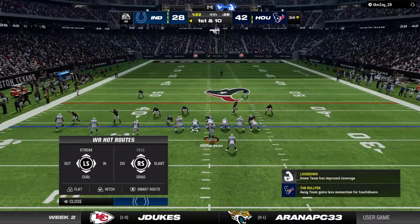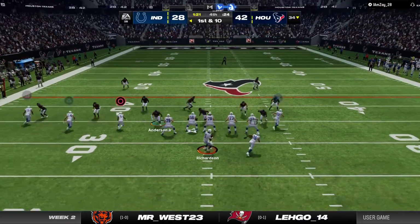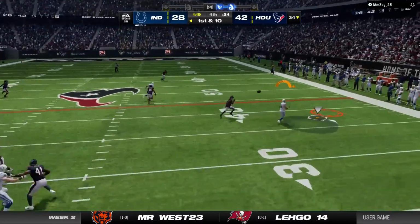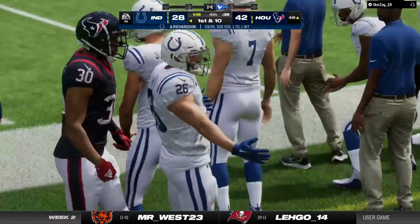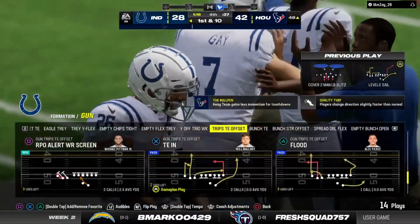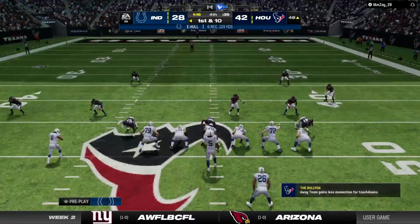Here's 1st and 10. 18 Rattler. Here's Richardson. This pass reeled in by Hull, and he'll take this to the other side of midfield before going out of bounds. At this stage, this drive's got to be touchdown or bust because you need 2 of them.